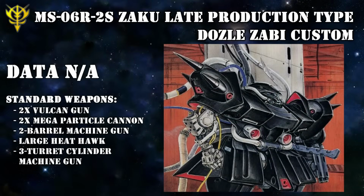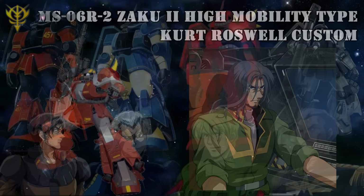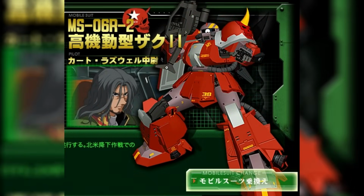We can only imagine how the war would have ended for Zeon had they been able to mass produce the Zaku late production type. A minor variant then was supposedly piloted by Lieutenant Kurt Roswell in the Spirits of Zeon arcade game. It had a custom left shoulder shield and slightly different leg armor, but the main problem is of course that this goes against the established canon of there only being 4 R2s. It's cool for a game, but by no means official.